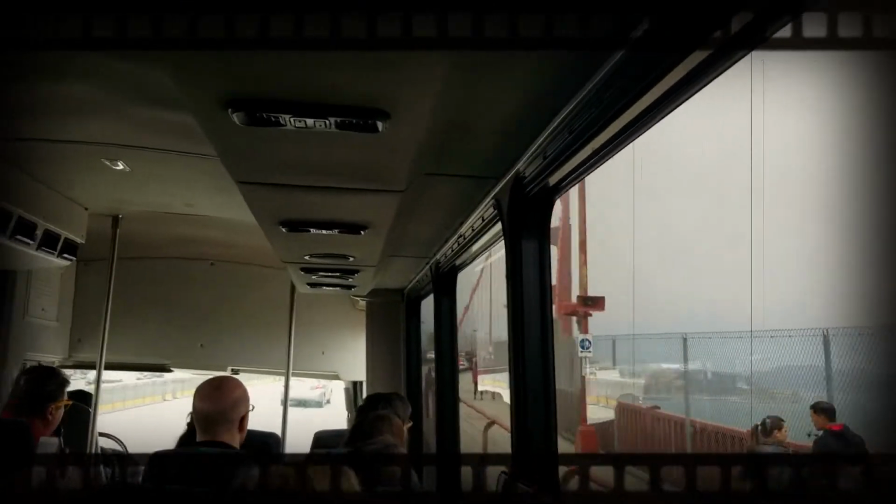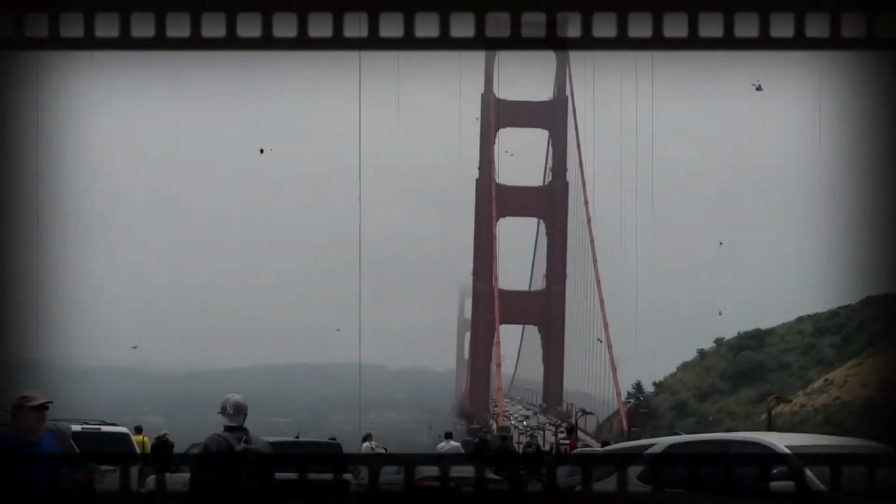The bridge is about 2,700 meters in length, which is about 1.7 miles long. The towers are 746 feet tall, so they're up. That's the Golden Gate Bridge, guys.